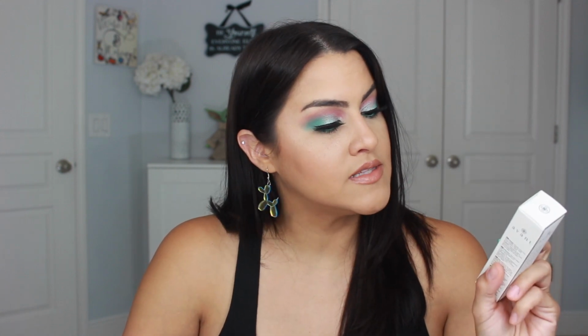So this is the Avant Hyaluronic Acid Replenishing Lip Serum. It has like 1,000 things that it does here. It has collagen, isoparaffin, mint, vitamin B3, lactic. It has a whole bunch of crap, okay? And it's basically just to help plump your lips. And yeah, so it has all these nice ingredients.